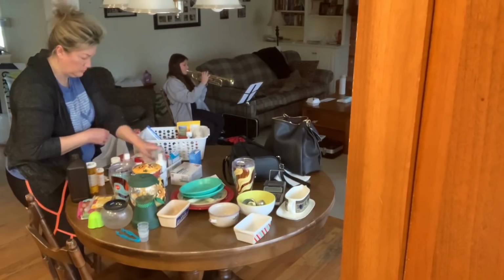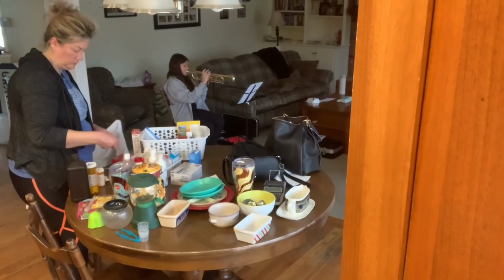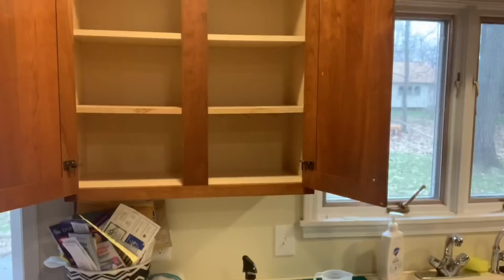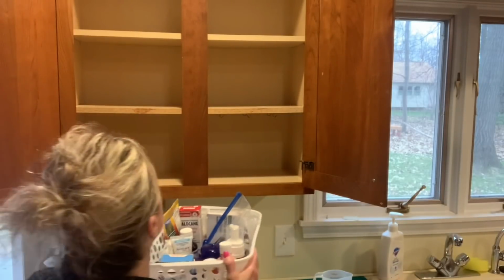And you can see Donna in the background practicing her trumpet. And I'm bobbing my head a little as she's playing her music.